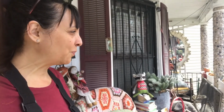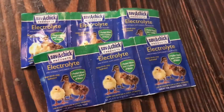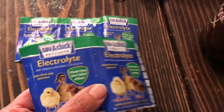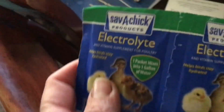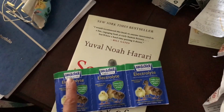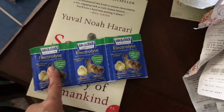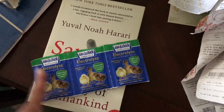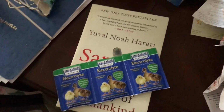Alrighty, we are back home. I'm in front of the Bronx Porch Homestead on my porch. I'm gonna go have some breakfast now. It's late breakfast and then I'm just gonna chill for a bit. This is the electrolyte that I thought I had bought the other day. It hasn't come in yet. So I got these at Tractor Supply this morning. There's 3. That means 1 per gallon. So I'm going to fill up a gallon of water. I'm going to put this in, shake it up, and then I'm going to bring it over to the chicks and fill up their little water bottle.